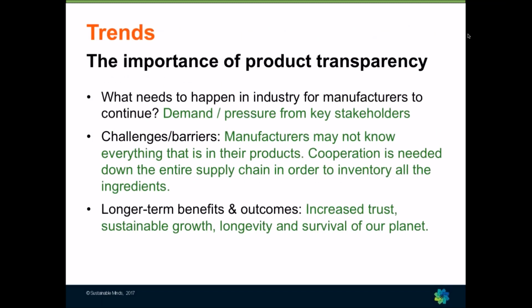And when we look at what, as an industry, needs to happen, it definitely needs to be continued pressure and demand on the part of key stakeholders. And with some of those barriers, one of the things I want you to be clear on is that as manufacturers, we don't always know every single thing that goes into our products. So you do need that cooperation down the supply chain. That's where the time and the patience come in, in order to properly inventory everything that we have. So we really do need the patience. It does require time. There are some formulas and some parts of it that are proprietary. So there needs to be a level of trust that there's not going to be any unreasonable disclosure of proprietary information. And for long-term benefits and outcomes, again, trust is critical.